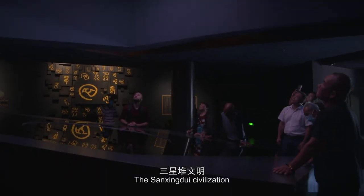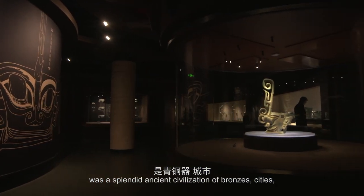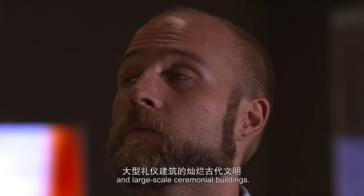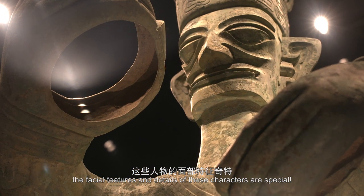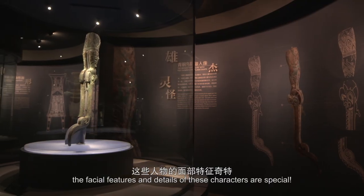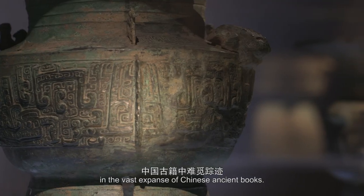The Sanxingdui civilization was a splendid, ancient civilization of bronzes, cities, and large-scale ceremonial buildings. I was deeply impressed by the bronze busts. The facial features and details of these characters are special. And this civilization is hard to find in the vast expanse of Chinese ancient cultures.